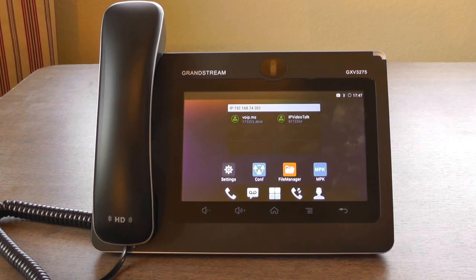One of the compelling features of this phone is that it's actually an Android tablet in addition to being a simple desk phone. The hardware isn't as powerful as a modern Android phone or tablet, nor is the software quite as polished. Don't buy one of these expecting it to be as slick as a Nexus.